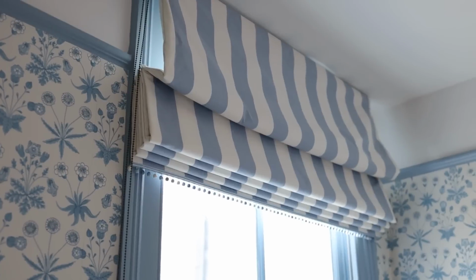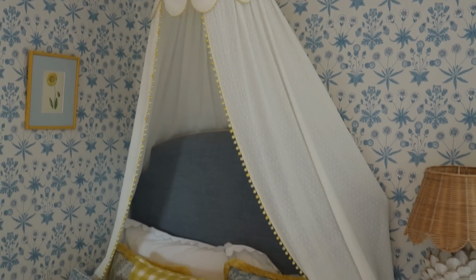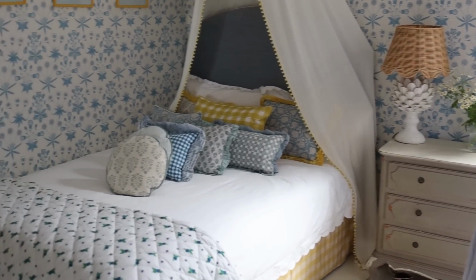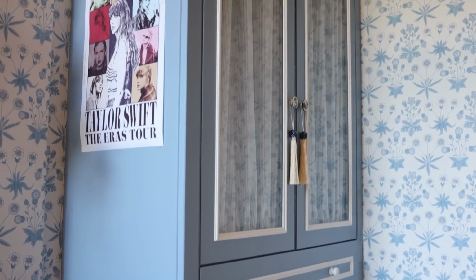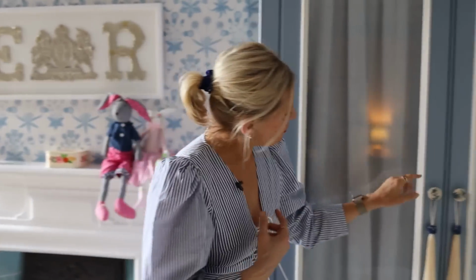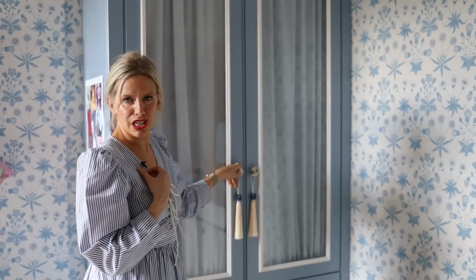So we did the stripy blind, and again another stripe and floral, and it has a really pretty little bead trim. We did obviously lots of blue and white cushions, and the paintwork is all in this kind of Wedgwood blue, which is really nice. The wardrobe is again in this sort of Wedgwood blue and has lovely kind of white trim. And again, I've added fabric to the back of the doors just to bring in some softness.